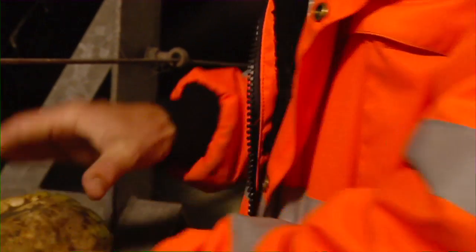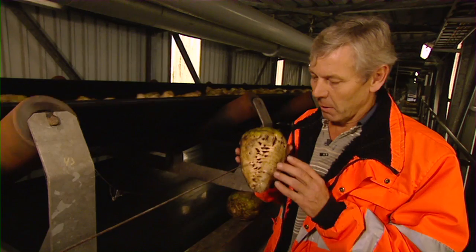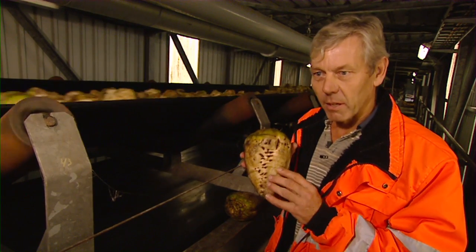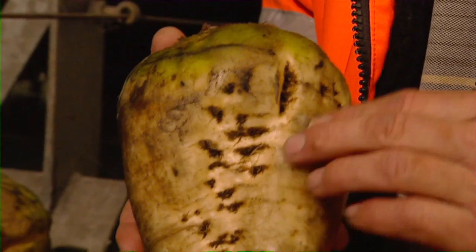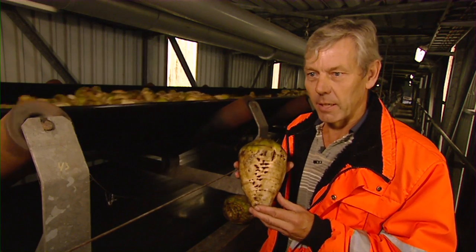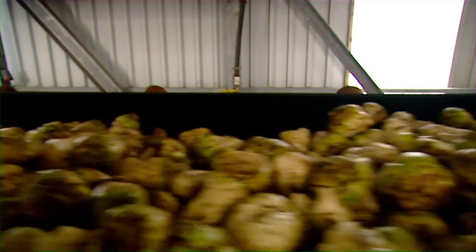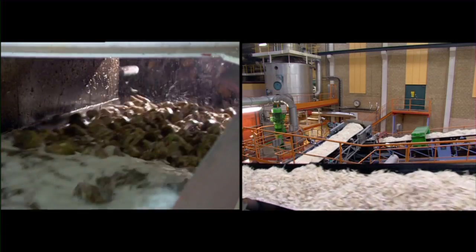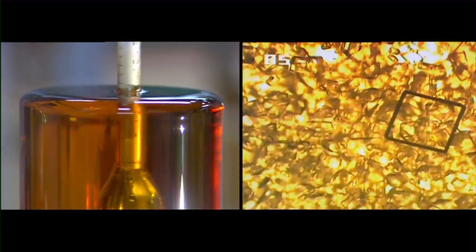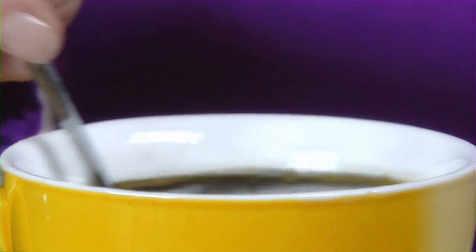This is why we are so interested in beet with a reduced root groove. These types can be washed clean, and there will be no soil in the factory and no soil in the pulp that we sell as a byproduct for animal feed. At the end of the conveyor belt, the clean beet enter the factory where they will be sliced, boiled and processed, and turned into the white sugar that sweetens our lives every day.